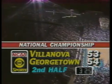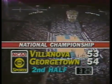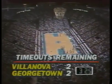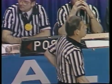Three minutes and 25 seconds remaining in regulation of this NCAA championship game. Georgetown leading by a point right now. That's the timeouts remaining. Thompson and Massimino each with 2. As for that possession arrow in case of a jump ball right now, well, it is pointing in the direction of Villanova, even though that official is blocking it.